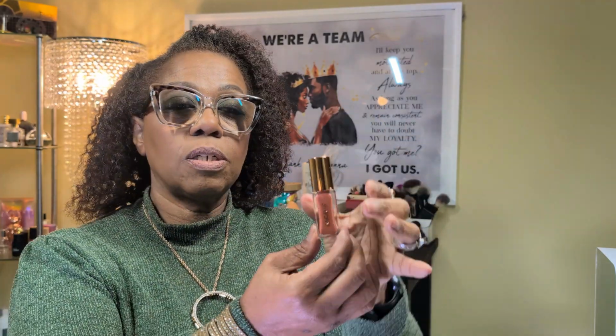I do like the packaging as well. It's nice and sleek. This one I did deliberately put on a nude lip so we could try it out over the top. But we swatch at the end, so hang on and we'll see what it looks like at the end. So that one is item number 1.